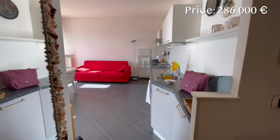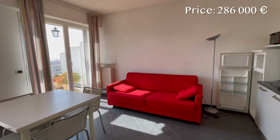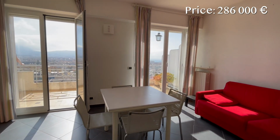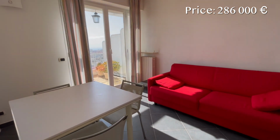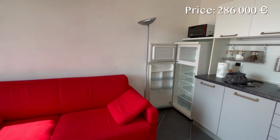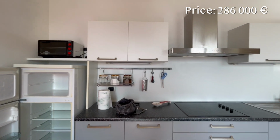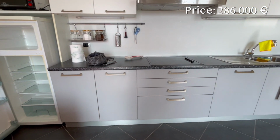Now, coming into the living room, you're met with a very spacious and bright living room because of all the windows, which are direct access to the terrace. And as you can see, there's a bright red sofa, which is actually a pull-out sofa once again for some guests. Then this is the open American kitchen, as they call it. So it's again in the living room.